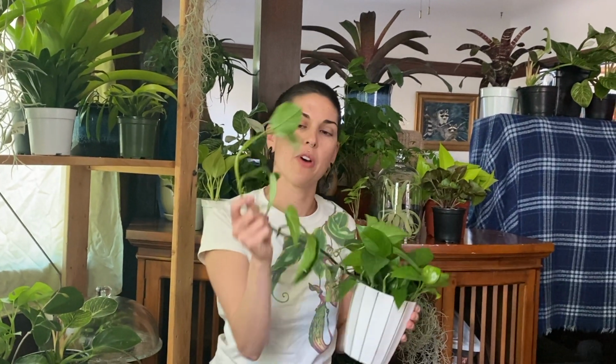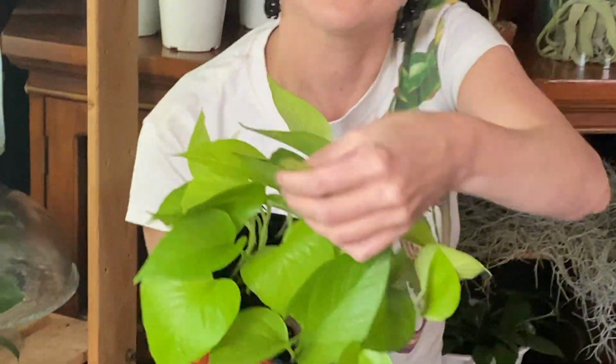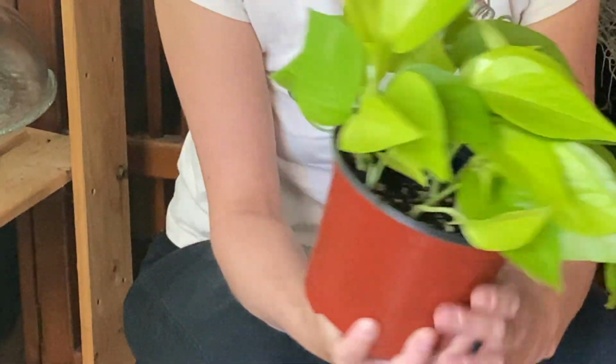So really awesome vine. Also, they tolerate a whole lot of variety of conditions. You can chop off a piece and put it in a cup of water and it'll just grow forever. So if you're ready for a house plant, but it's your first one, Pothos is a great one. And I wanted to point out this one really quick. This is a neon Pothos, and you can see the color variations just within this individual plant. So there's a lot of color variation within plants in general, but Pothos as well.